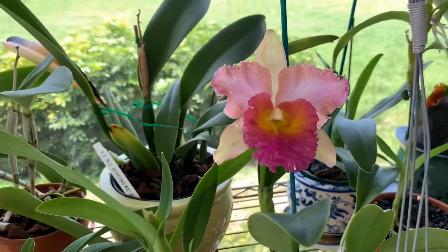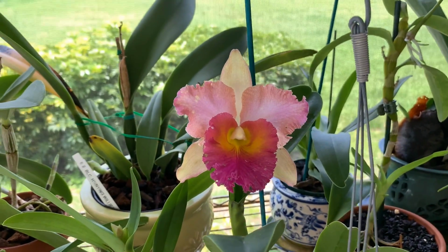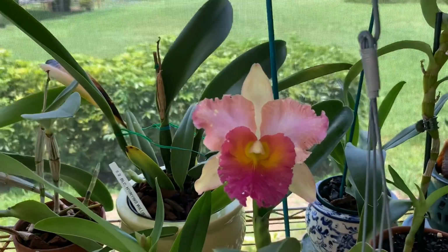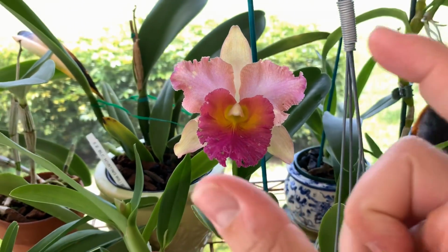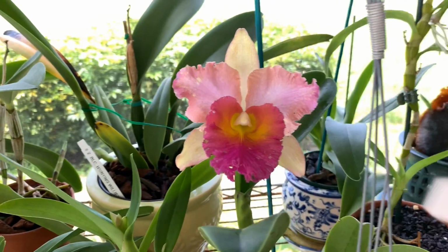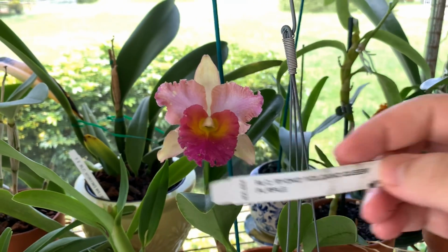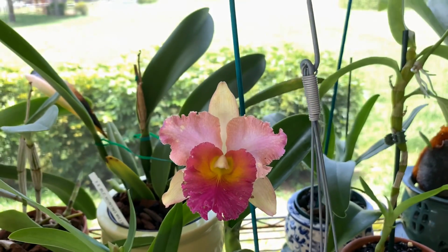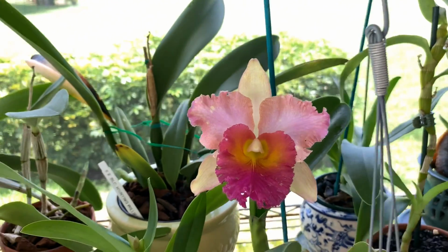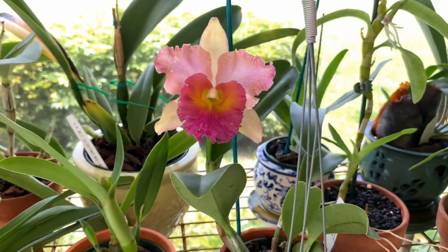So today I thought it'd be fun to do an update on what's in bloom and spike in my orchid collection today. So we'll start off with this one. This was a bag baby that I purchased. When I purchased it, it actually had a bud about that big on it, and it has since opened. And this is RLC Ryoko Volcano Queen Purple. I hope that is an accurate tag. This doesn't look like what the picture was on the bag baby at all, but hey, I'll go with it.